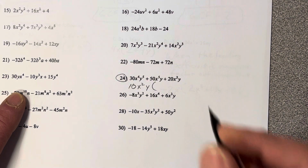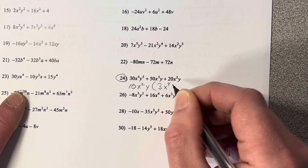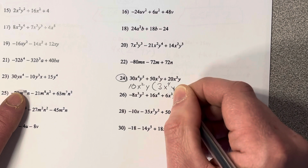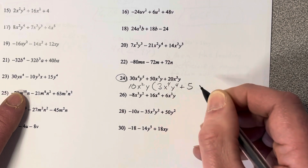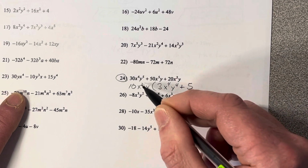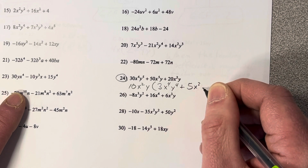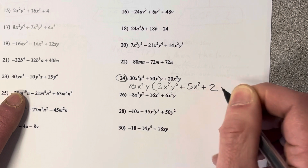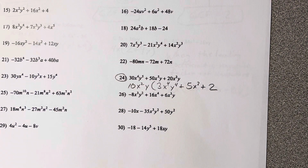And then we divide to see what's left over. So we'll have a 3x to the 4th, y to the 4th, 5, 5 minus 2 is 3, x to the third, no y, plus 2. The x squareds divide out, the y's divide out, they make 1, multiply by 2, it's 2.